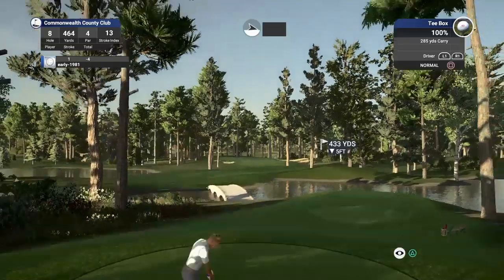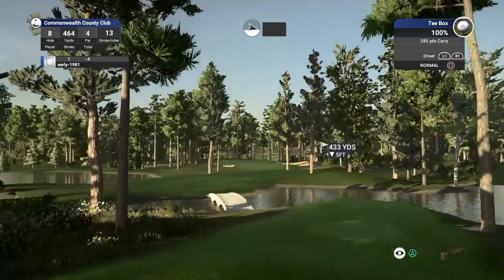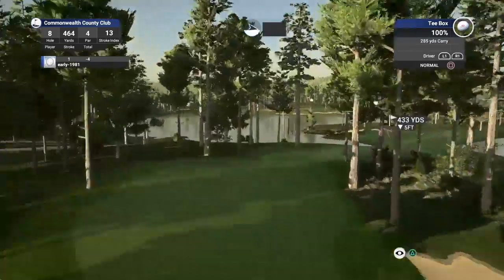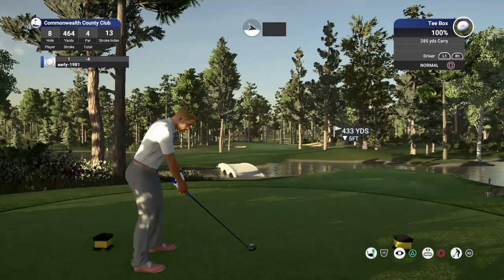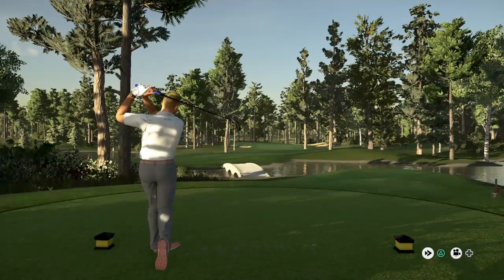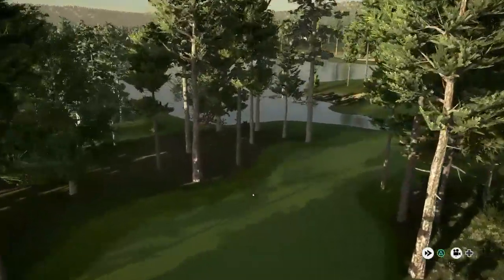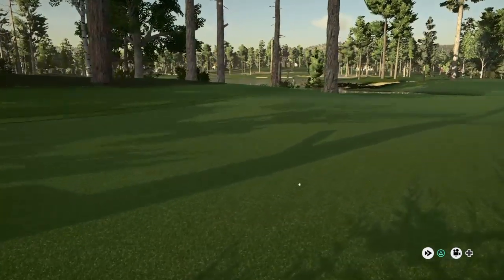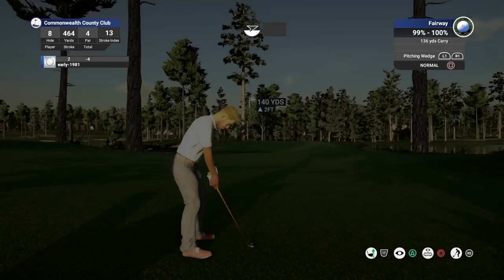I'm combining the wind with a little bit of fade here. I'm just going to reset that. Sure, we can play driver. Come on, wind and fade. See if we can get this turning. Just want to hold the left centre of the fairway here and open up this green for me, and that is a really, really good shot. Our tee shots today have been very, very well played.